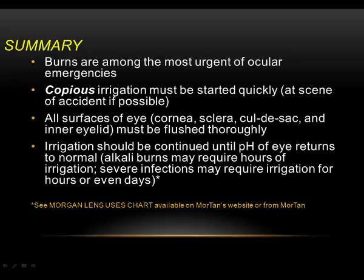In summation, burns are the most urgent of ocular injuries. Irrigation must be started as quickly as possible. All surfaces of the eye must be flushed thoroughly. Irrigation should continue until the pH is within normal range. Alkali burns may require hours of irrigation, and severe infections may require hours or even days of irrigation.